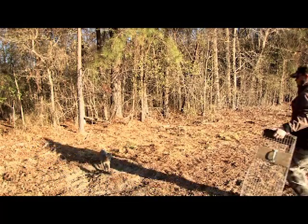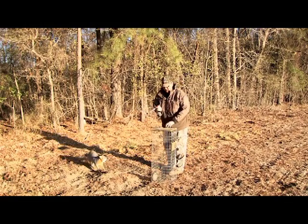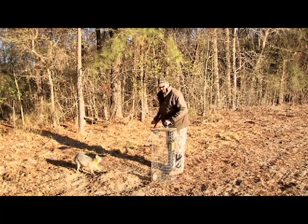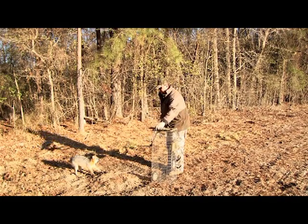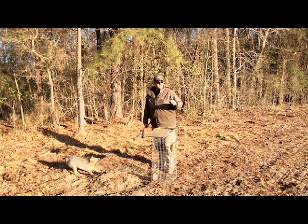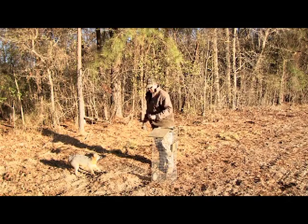Well, looks like we got us a nice gray this morning. It's a new spot I started trapping. Landowner said he had a gray fox eating his pecans and messing with his ducks down around the pond. So I went down around the pond and found a lot of bird feathers everywhere. They've been going up there at night or in the mornings and the afternoons and getting these birds and eating them. And he said they're getting the pecans out of his yard, so he wanted them gone. So we're here to take care of them.